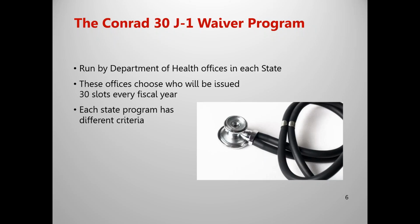And so in that regard, each application and each state has to kind of be taken on a case-by-case basis on its own merits. And we will, in the later part of the series, do some case studies on the different states and how they run their programs. But as I say, the initial application has to go to that Department of Health office in the specific state, and those offices are the ones who will do the initial choosing and deciding as to which physicians will get one of those 30 slots that each state has.